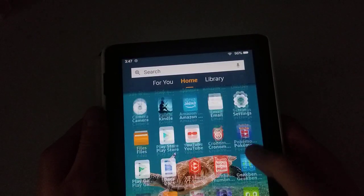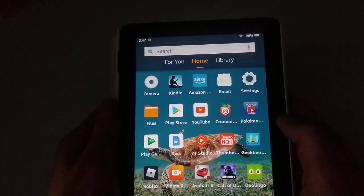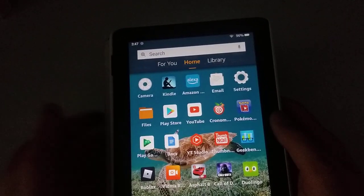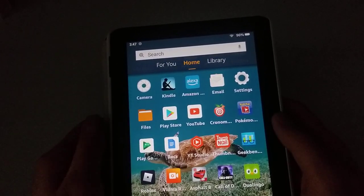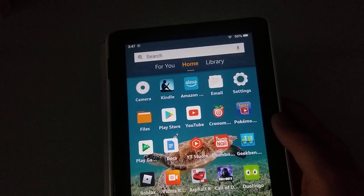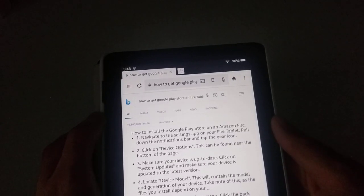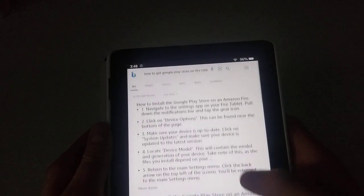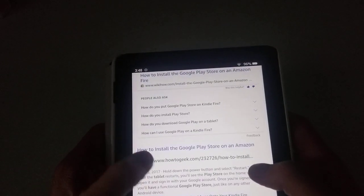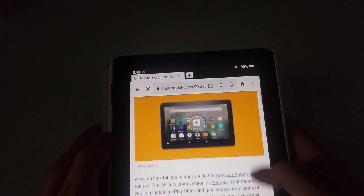Then the second tip here is going ahead and getting the Google Play Store. And this is by far the best tip you will get for an Amazon Fire device. In order to do so, you need to do what we just did with the first tip. Then you just go on to Silk browser and basically search how to get Google Play Store on Fire tablet. Scroll down a bit, and I always use this How-To Geek one. Go on here, and it gives you a step-by-step way of doing it.